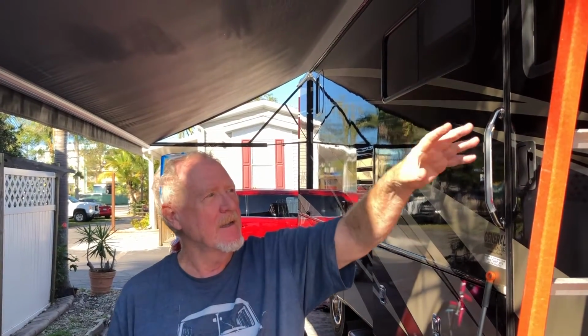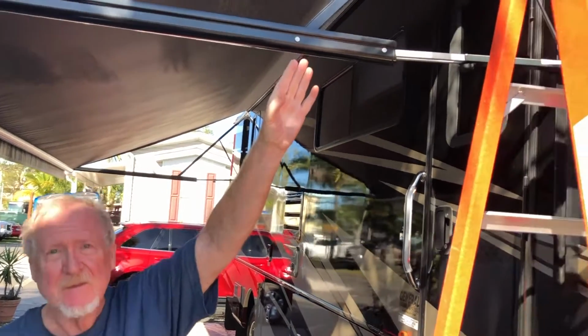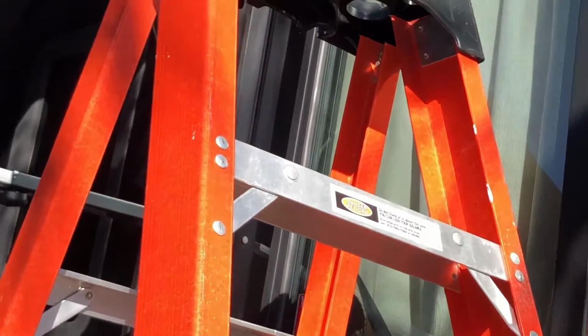So when we went through the truck wash, they used the high pressure sprayers, and we actually saw water coming in the side window on the motorhome. And if you look up at the top here, there should be a little gutter spout at the end of the gutter here.